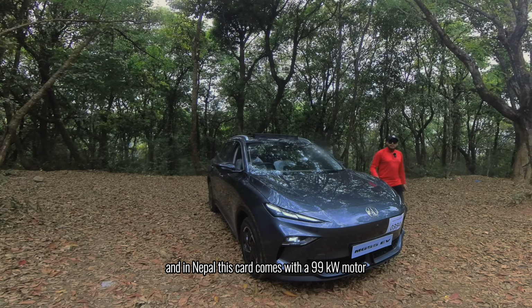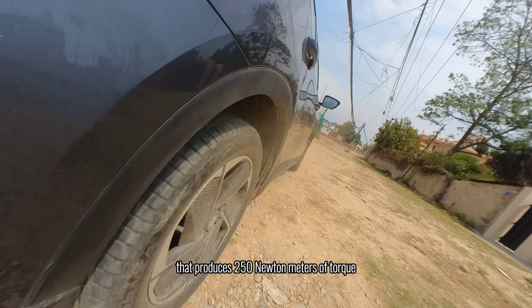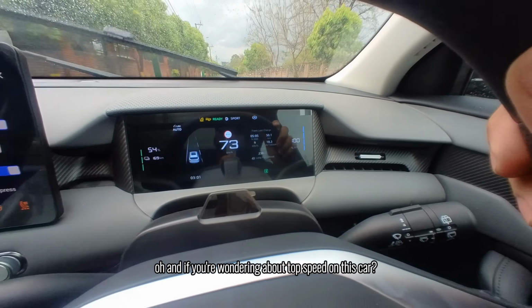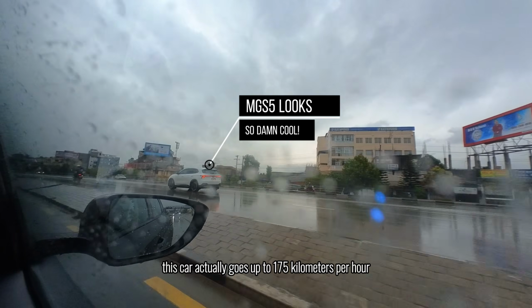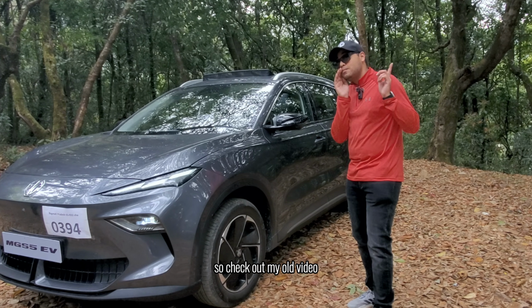And in Nepal, this car comes with a 99 kilowatt motor that produces 250 Newton meters of torque, which means 0 to 100 happens in just about 7 seconds. Oh, and if you're wondering, the top speed on this car actually goes up to 175 kilometers per hour, which, by the way, I did test out, so check out my old video.